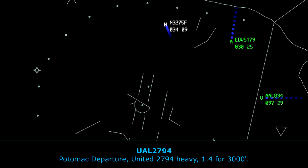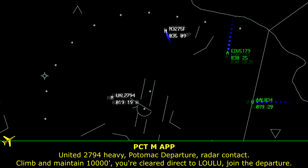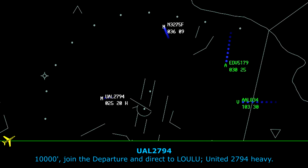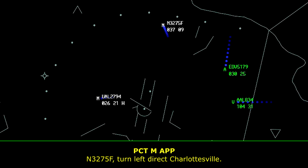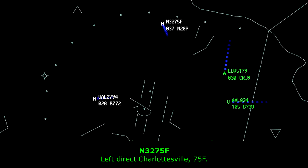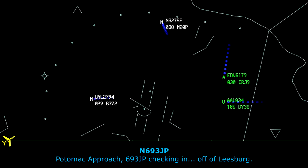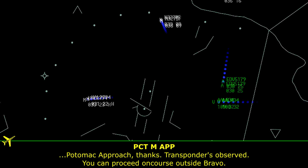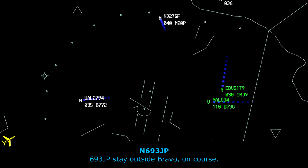Potomac departure, United 2794 Heavy, 1.4 for 3,000. United 2794 Heavy, Potomac departure, radar contact, climb maintain 10,000, you clear to Lulu, join the departure. 10,000, join the departure and direct Lulu, United 2794 Heavy. December 75 Foxtrot, turn left at Charlottesville. Turn left, direct Charlottesville, 75 Fox, thank you. Potomac approach, 693 Juliet Papa checking in off of Leesburg. Approach, thanks, transponders observed. You can proceed on course outside Bravo. 693 Juliet Papa, stay outside Bravo, on course.